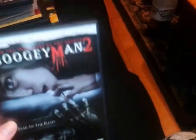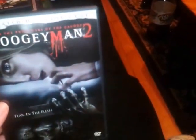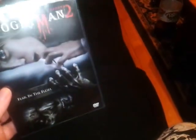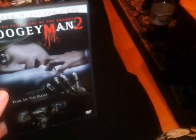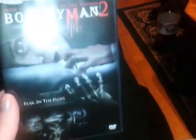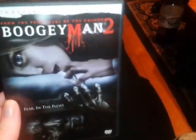Picked up Boogeyman 2. This one's more of a slasher than the first one, because unfortunately the first one I thought kind of sucked. So I picked up part 2 for $3, and this has Tobin Bell in it, and it's pretty much a slasher in a psych ward. And they also had for $3 Boogeyman 3. I don't know much about this one. I think it's more of a creature boogeyman, but I think I'll give this one a watch.